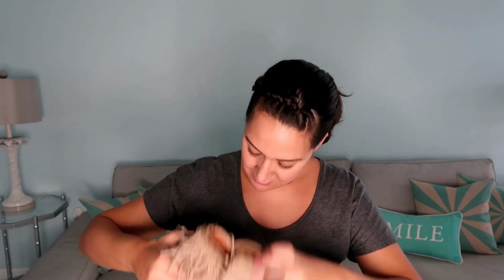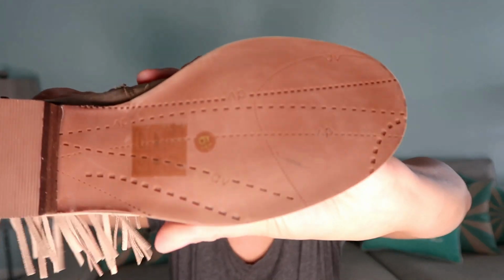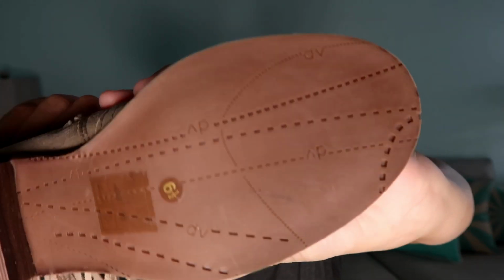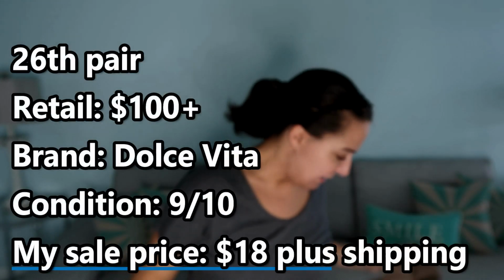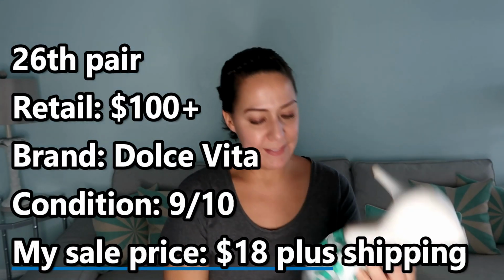And these look like they are in, I guess, like a 9 out of 10 condition, maybe even new. It has like one little mark. They might have been used inside, maybe. I don't think these really went outside too much. Possibly not.